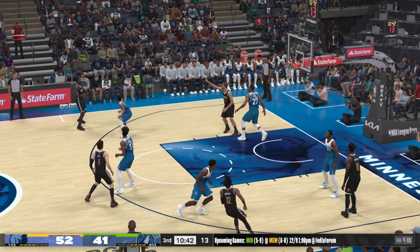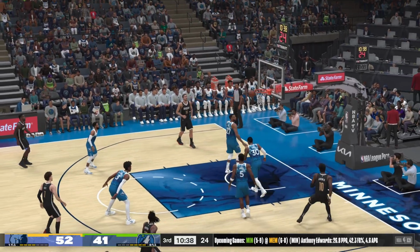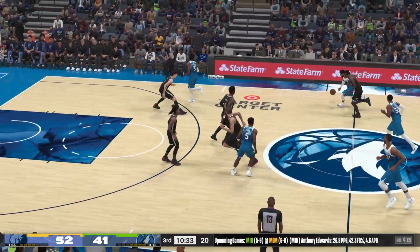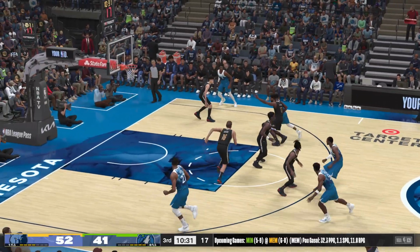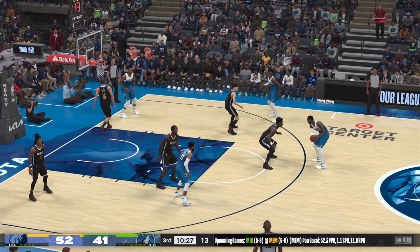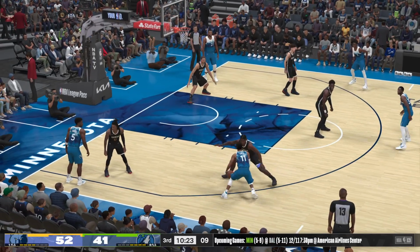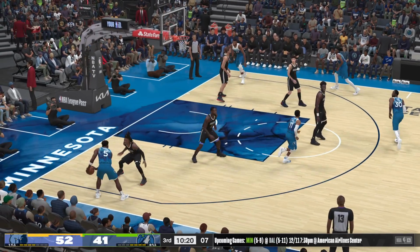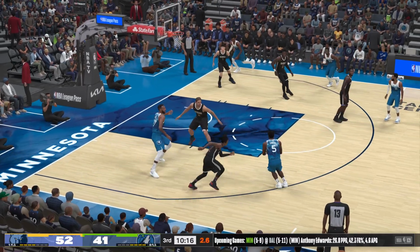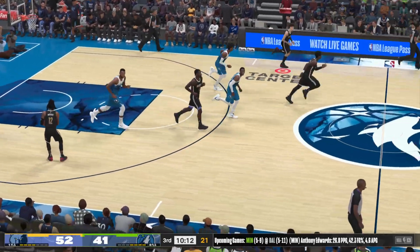Pass to Eason. Here's Gasol. Rebounded by the Timberwolves. And after this game wraps up, they're off to New York to take on the Knicks. That'll be the first leg of just a 2-game trip for them. Conley with the ball. And here's Edwards, pounded by Morant. Gobert with a screen on Morant.